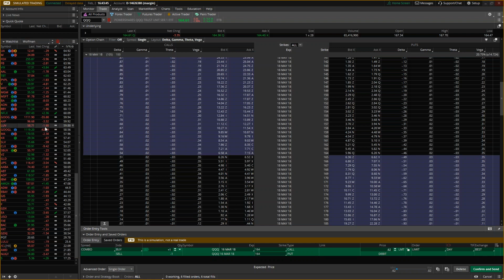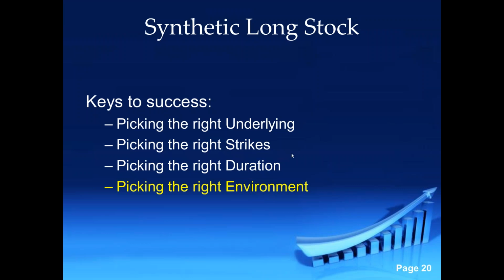It has high implied volatility right now, but I want that dollar for dollar gain that I think I'm going to be able to get to. So the environment, so what do we talk about? The strikes are pretty important. You want to pick those at the money, whether or not you pick the in the money put or the in the money call is up to you.